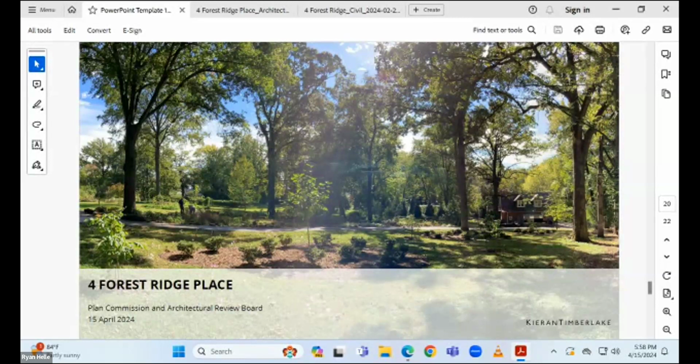I don't think I had tree protection fencing. You'll have that around the entire construction area. Excellent. Okay, that was all I had.